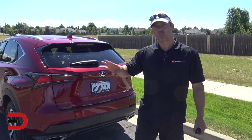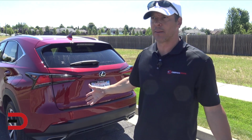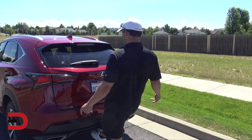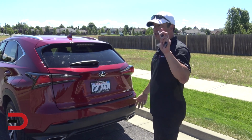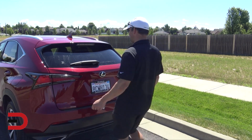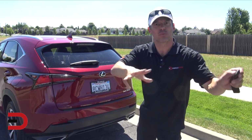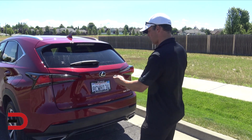There's a fourth way, which we don't have as an option here because I've done it a number of times, unless I'm a moron, which could be possible. There is a kick underneath here which will open it up. As long as the key fob's on you and the vehicle's locked, you can kick it. So it's a hands-free kick lift gate. But we're just going to hold on to this here.